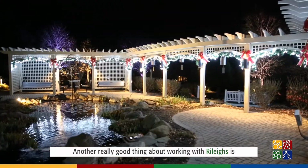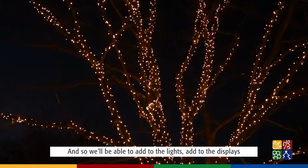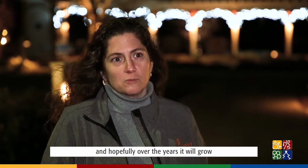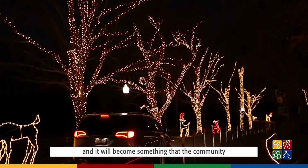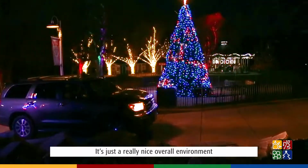Another really good thing about working with Rileighs is they offer new product every year, and so we'll be able to add to the lights, add to the displays, and hopefully over the years it'll grow and it'll become something that the community can enjoy with us. Overall environment for the family and for dates as well.